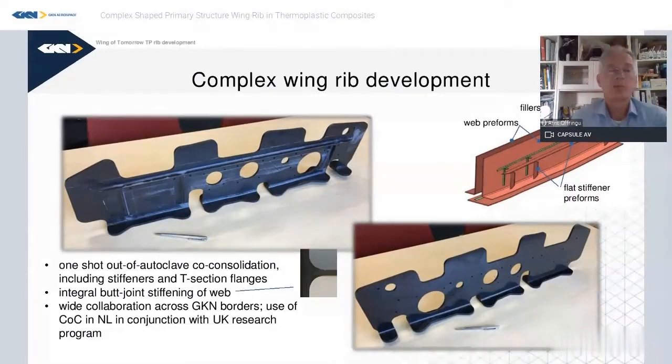The rib development, like I said, one-shot co-consolidation. There are several features which I will explain in a moment. And this development was done in a corporate collaboration between our UK and Netherlands specialists in the area of design, manufacturing development, and automation.